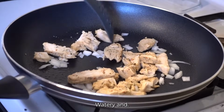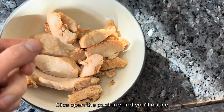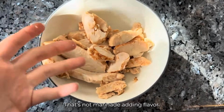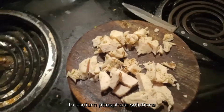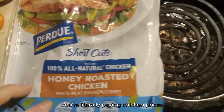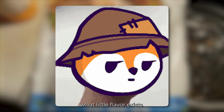The chicken itself is watery and bland, lacking any real chicken flavor whatsoever. Slice open the package and you'll notice liquid pooling at the bottom. That's not marinade adding flavor, that's retained water from processing. Chicken processors inject poultry with water in sodium phosphate solutions to increase weight and appear juicier. You're literally paying chicken prices for salt water that dilutes what little flavor exists.